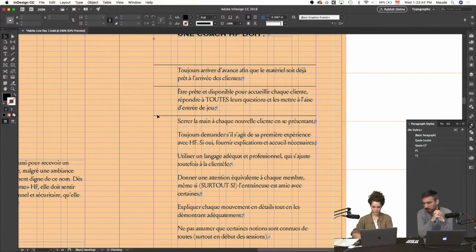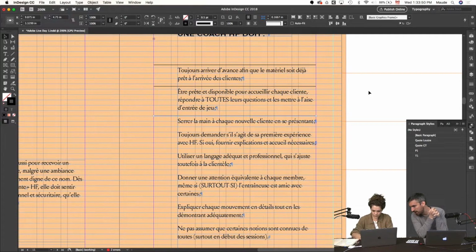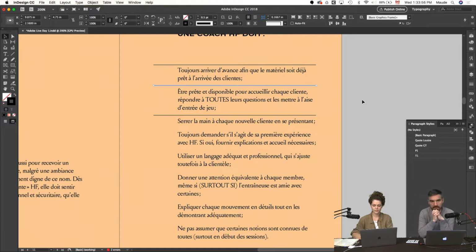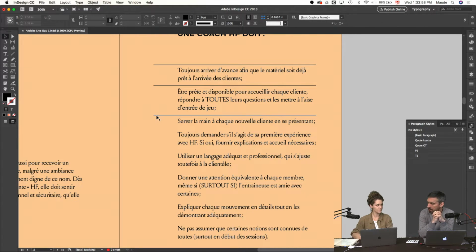So you're adding dividers. I think it's because it's not even. And I remember for the digital magazine, I had to work on GREP. See what it says? What's GREP?